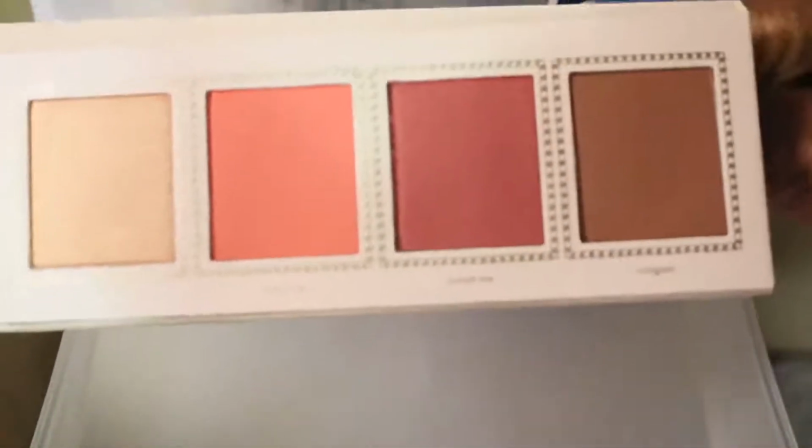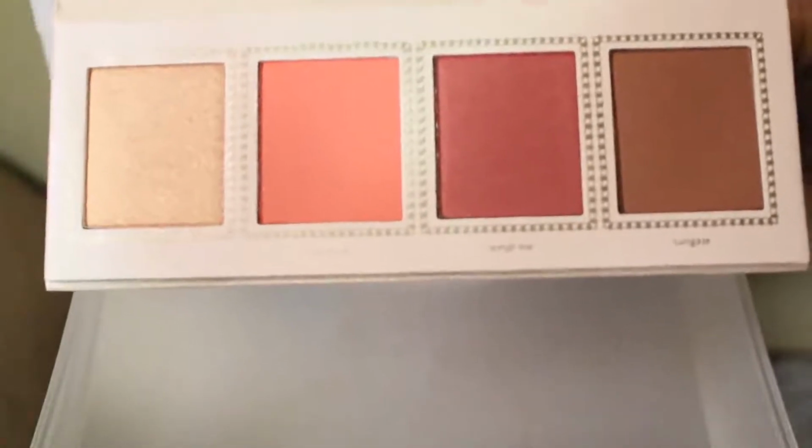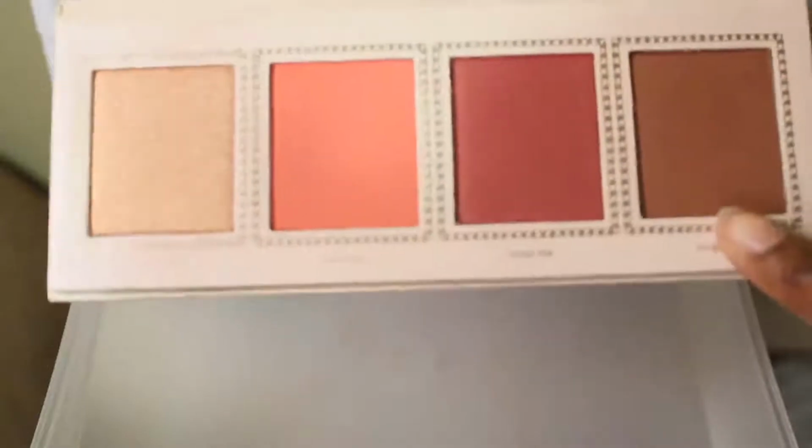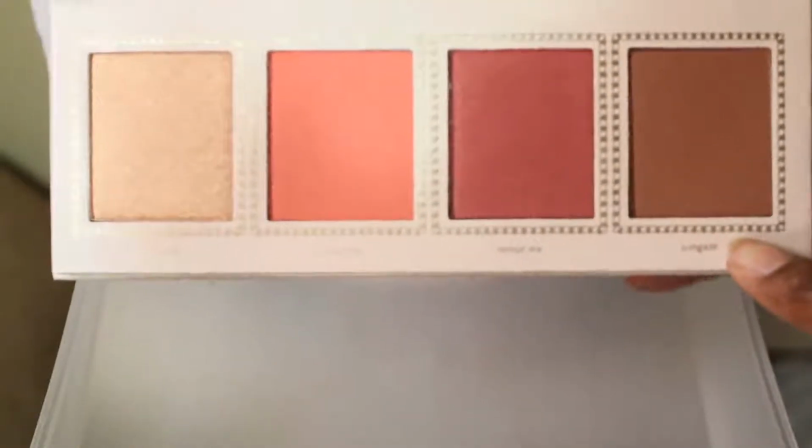And the last thing we have in here is the Jouer Champagne and Macaroons blush palette. So I got this off a YouTuber. She was doing 50% off all of her PR she had got that she was selling on Mercari during the pandemic. So I went ahead and swooped it up because this is the bronzer that I use out of the bronzer palette I have at home.